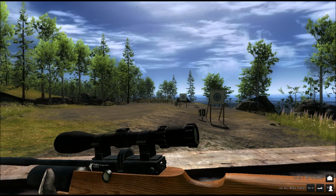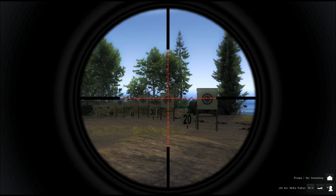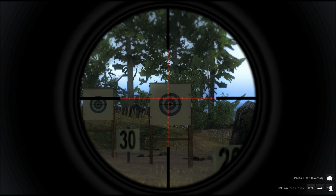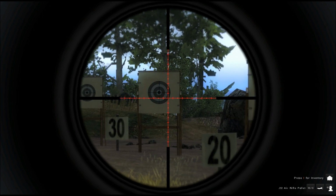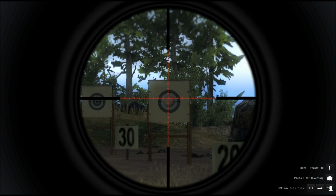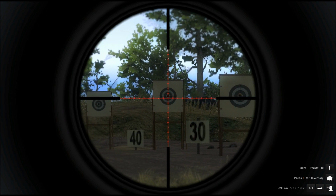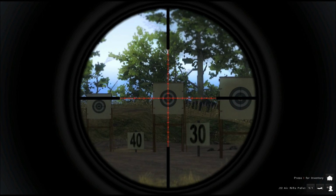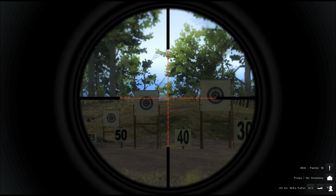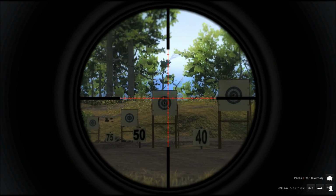For the 30-meter target and beyond, I'm going to start using the scope. It's got 3 zoom levels, from 3 to up to 9 times. And when I shoot at the 30 meters, I can still be center, and it'll be right in the middle. Even at the 40-meter target, I'm still aiming at the center, and I'm right on. Where I need to start making corrections is at the 50-meter target.